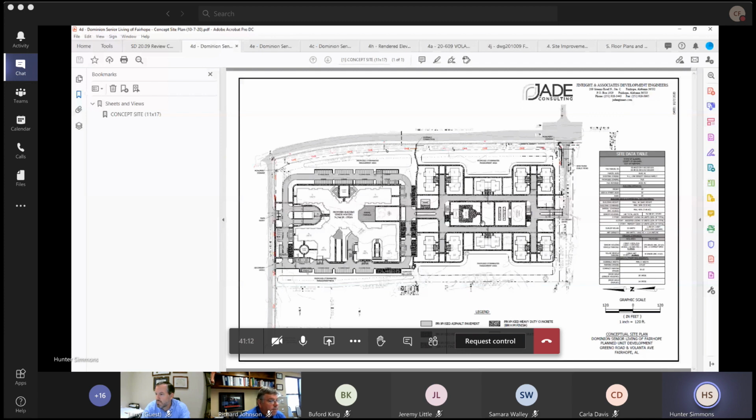And this being right next to Volanta and the youth is a good fit. And I think that meets the intent of the comp plan, which has some struggles on Greeno Road on what to do in between the commercial districts.